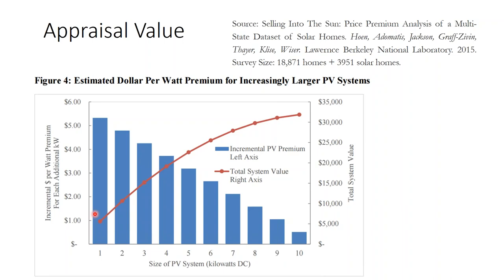And maybe not in your high-end homes, your million-dollar homes, the homes where the customers don't care about their electric bills.